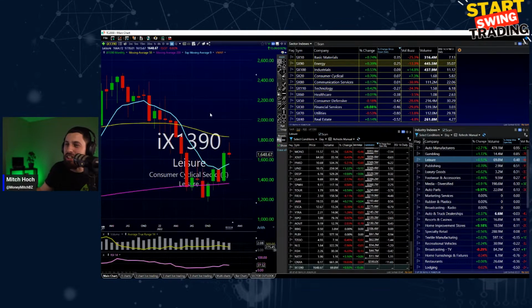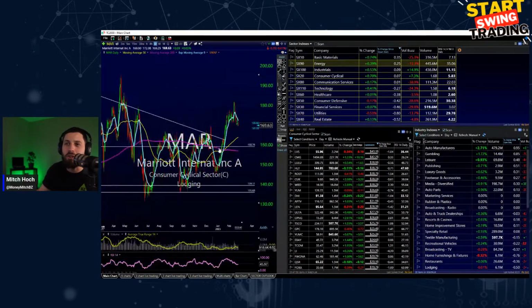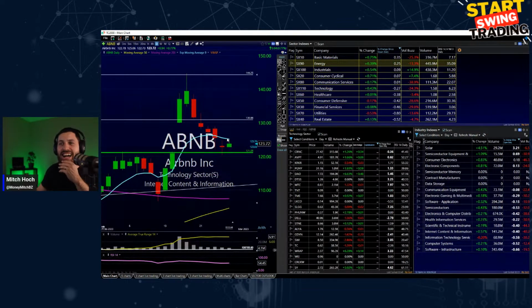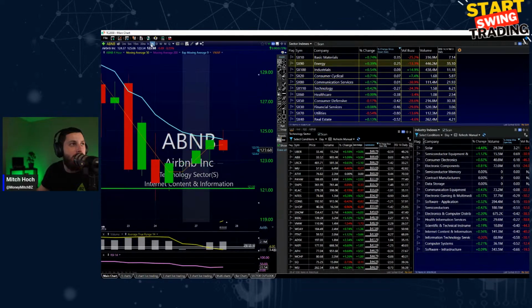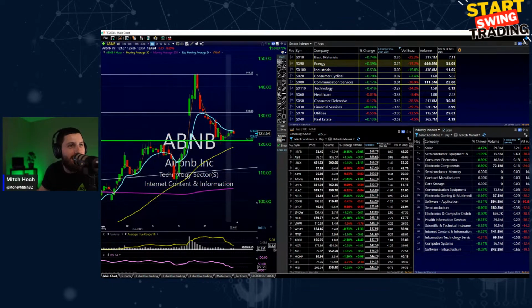How's our hotel names? Because those were so strong. Marriott starting to pull right back down after that recent rip towards the upside. That's why I was thinking to look at an Airbnb, but this is a hard one. We saw it close the gap, so it looks interesting here. What do you guys think about Airbnb? Let me know in the chat. You guys like Airbnb? Bullish, press 1. Bearish, press 2. We'll see what you guys think.